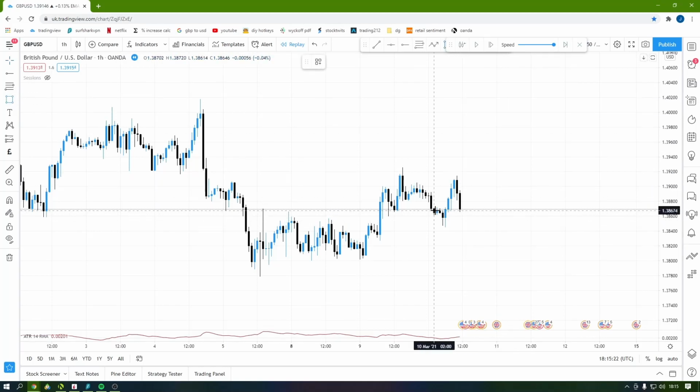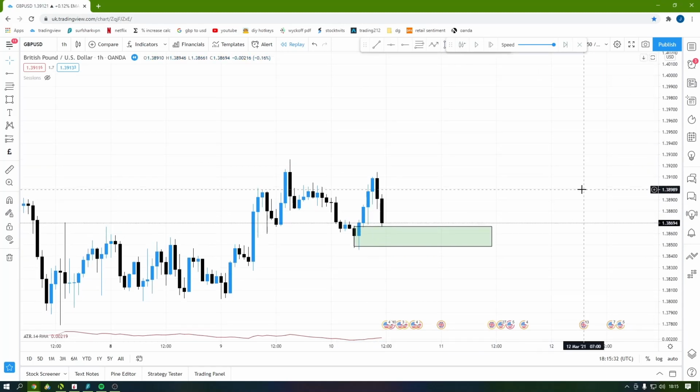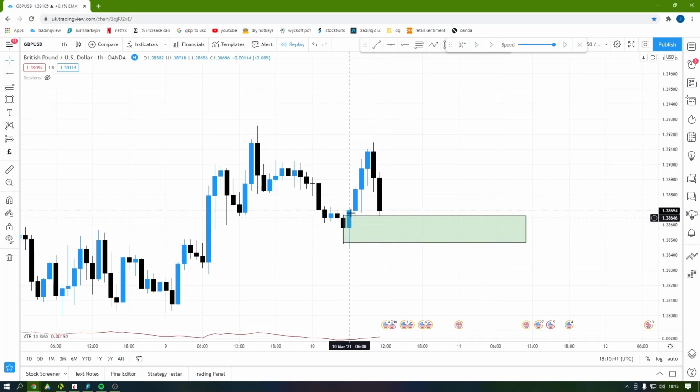On the 1-hour chart, you can see that we do have an institutional order block, which is the last down candle before a strong move upwards when we're in an uptrend. And normally what we like to see is that price comes back down to fill in these areas before continuing to move up. So as you can see, we did have a push up and then we had a pretty fast pullback, but we're looking to find strength around this area and move to the upside.